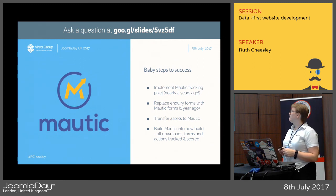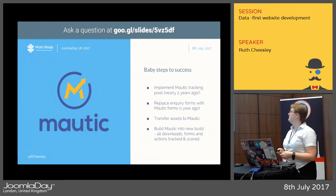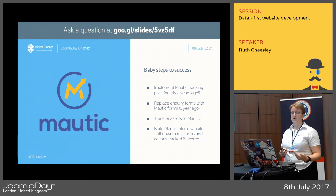Then about a year ago, they wanted to improve some of their inquiry forms. So we said, okay, that's fine, let's just replace those with Mautic forms. It does the same thing, sends you an email, and does everything that your current system does, but it joins up the behavior of the person on the site with their inquiry and their lead profile. So when they send in the contact form, you can then go and look at what they've been looking at on the website.